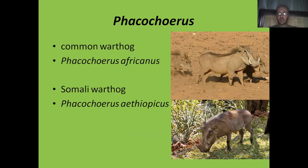Genetically, they are different. They're not able to interbreed with each other. And the common warthog is just more robust and more widespread. The Somali warthog is limited to Somalia and Ethiopia, also known as the desert warthog.